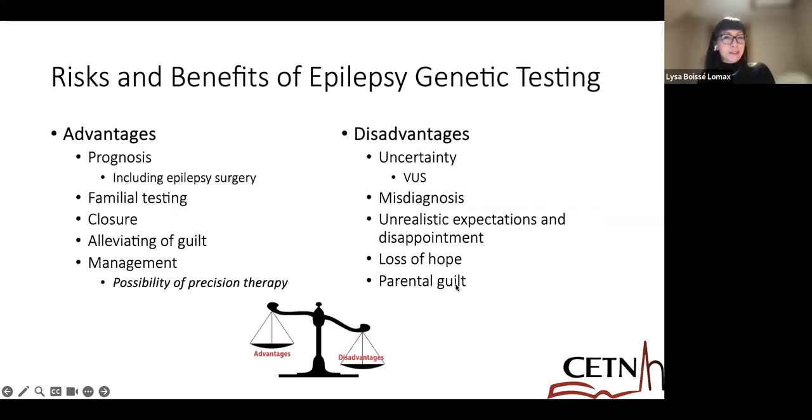Advantages: prognosis, right? We can inform patients on how we think the disease course will follow. We also now know that genetic epilepsy testing can inform epilepsy surgery. For example, genes identified in the mTOR pathway tend to do well with surgery, whereas say SCN1A variants don't. So we can inform patients on that as well. We can get familial testing and closure, and often alleviation of guilt, as I mentioned before. And again, precision therapy possibilities.